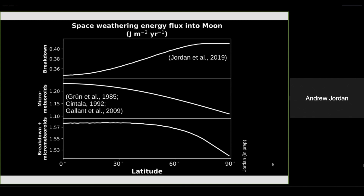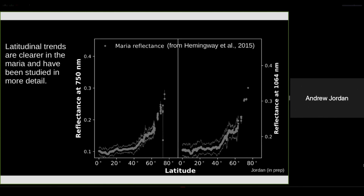Now I'm going to compare this to the reflectance profile of the Maria. I'm focusing on the Maria because the latitudinal trends are clear there. They've been studied in more detail. Hemingway et al. in 2015 did one of the studies, and I'm showing data from that paper. On the left is the Maria reflectance at 750 nanometers, and on the right is the reflectance at 1064 nanometers. I'm showing the 1 sigma there.